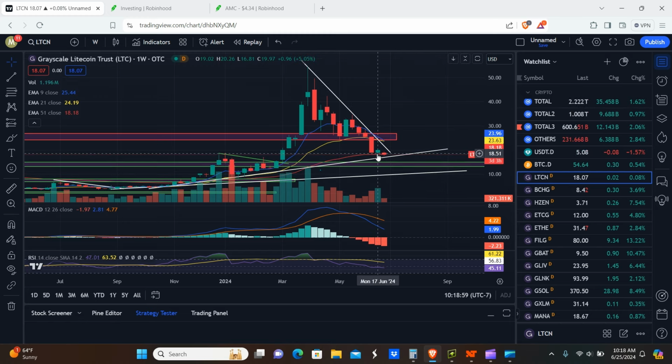So we had this hammer candle here in LTCN. It has not pushed to the upside yet. Again, keep in mind this is on the weekly time frame. We still have 3 days to get a close back above this hammer candle. If it does not close above the hammer candle, we may end up testing support and even come down below support. If it does get above the hammer candle, we'll likely test into the EMAs and the trend line here.